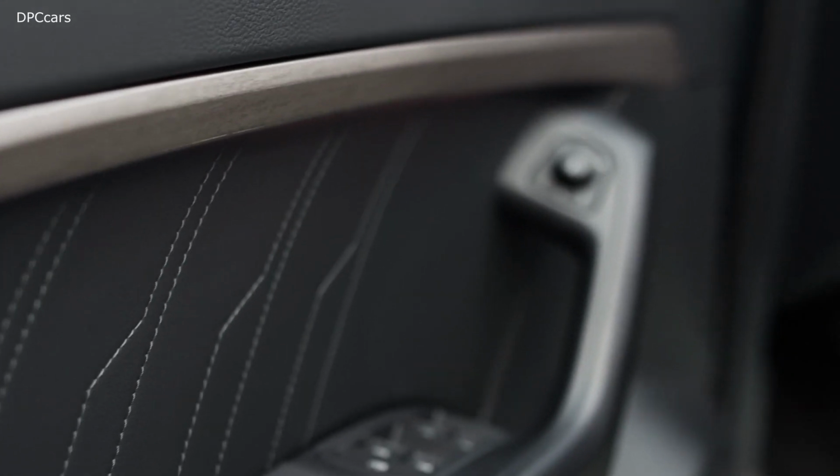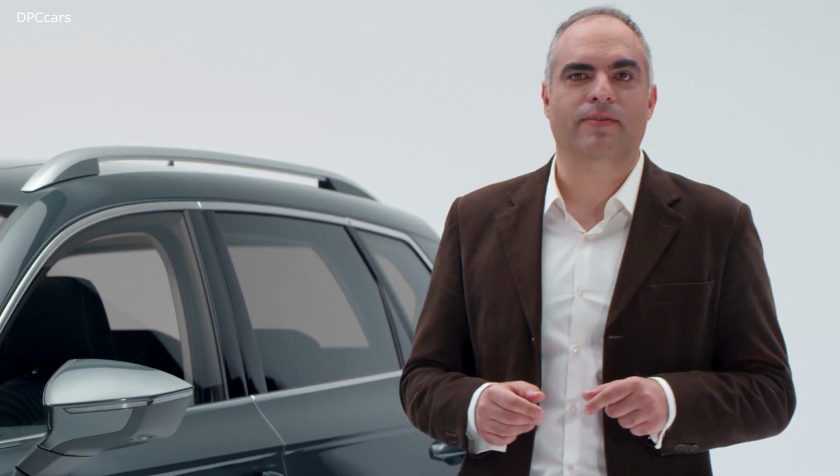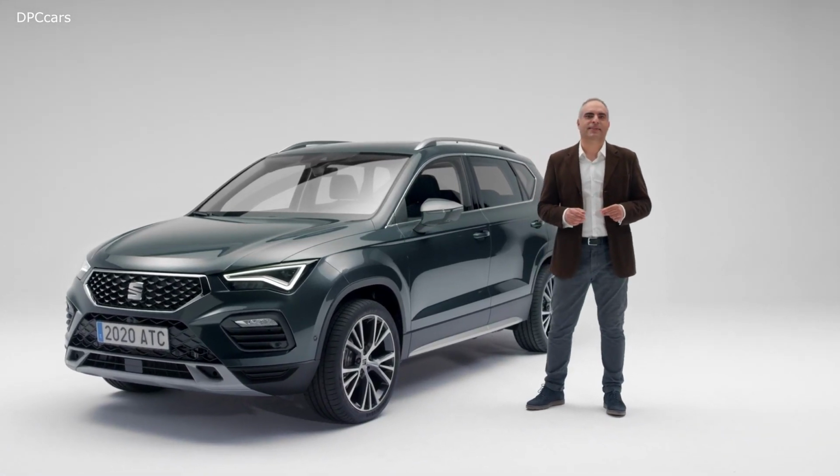So we can say that the interior design of the SEAT Ateca 2020 is more in tune with the modern life, which, by the way, is more connected than ever. And all these features work coherently with the SEAT Ateca's technologies.